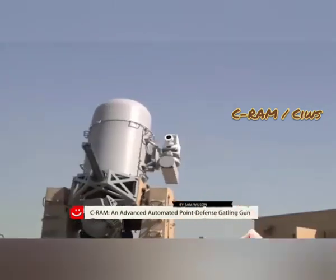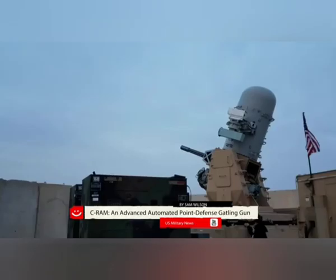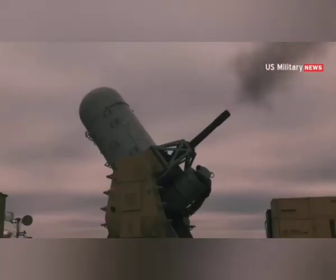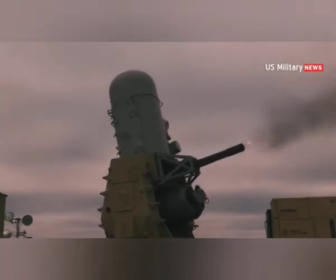CRAM, an advanced automated point defense Gatling gun. Indirect fire from mortars, missiles, and artillery shells is a very serious concern for armed forces in a battle.